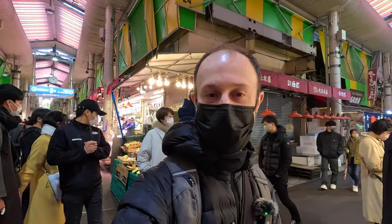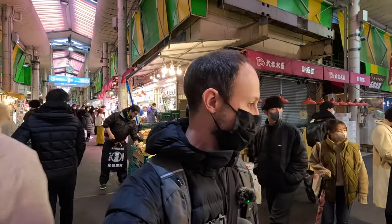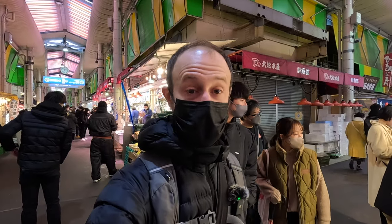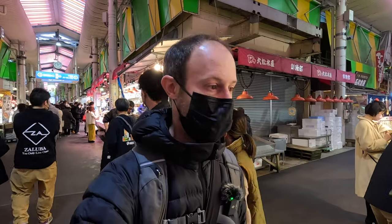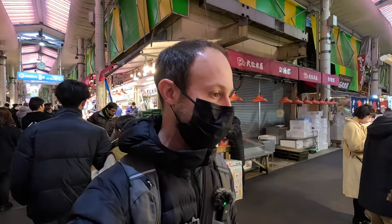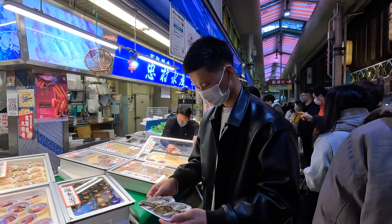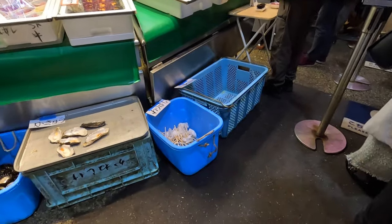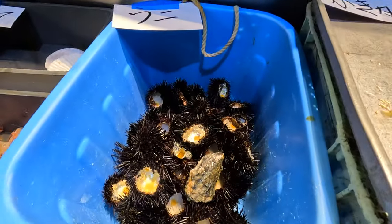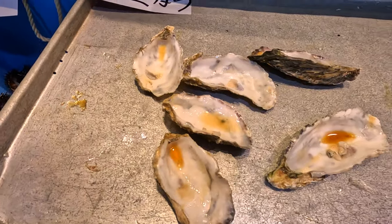This umbrella is getting very annoying. I only have 3,000 yen cash on me. I hope this is enough, because I doubt they take cards. That's a travel tip for people who are coming to Japan. You're gonna be buying a lot of things in cash. A lot of places don't take cards. Here's all the urchin remains. And oysters.